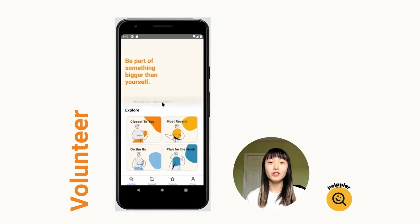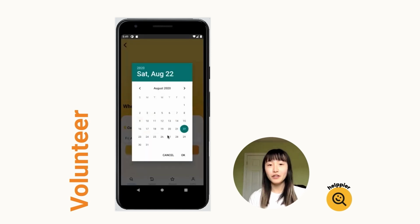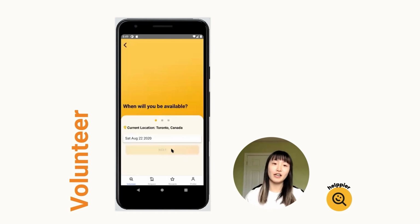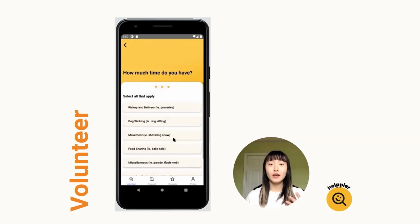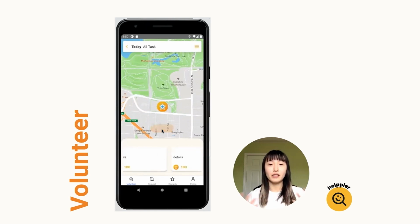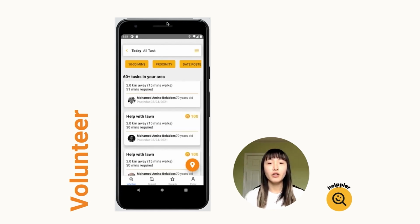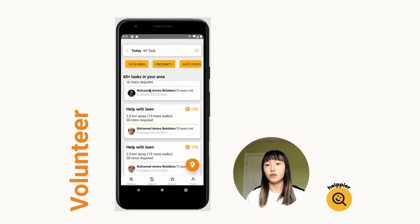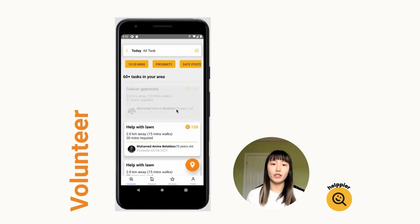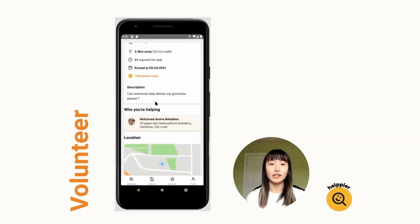On the home screen, users can begin their volunteer task search. By clicking search, the app guides the users through a step-by-step process of finding tasks suited to them based on time, commitment, date, and type of tasks. The user can also see all of the closest tasks based on their criteria and switch between map and list view. The user can also see details about each task, such as distance away, time required, and also karma coins earned. Here, the user is going to choose to help his neighbor pick up groceries.